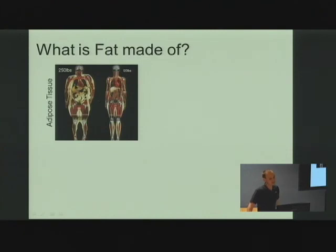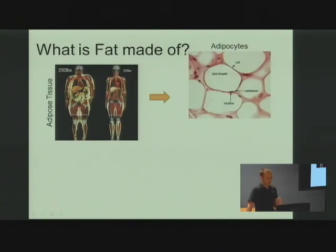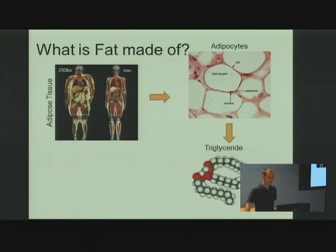What you can see is the white stuff around the periphery is adipose tissue. This is subcutaneous fat, and around the gut is called visceral fat. The person that weighs a lot more has a lot more storage of this fat in adipose tissue compared to the person who weighs 120 pounds. Okay, as we look at the adipose tissue itself, the cells are called adipocytes. These cells are highly specialized cells which specialize in storing fat. And the way that they store fat is in a molecule called a triglyceride.